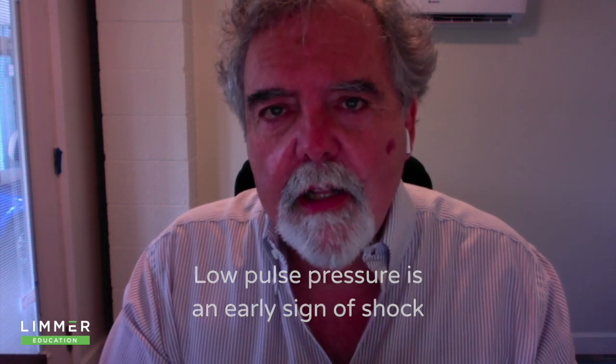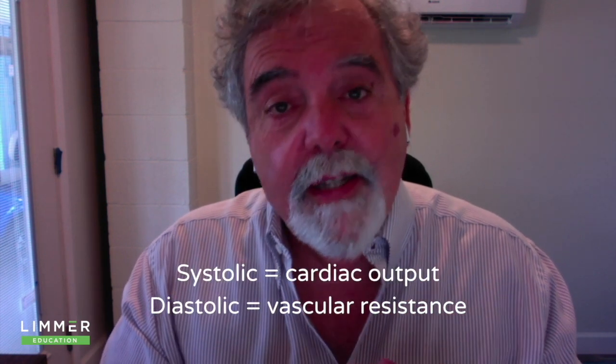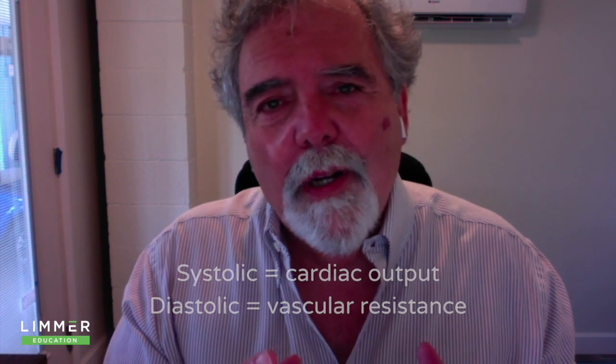The systolic blood pressure ultimately represents the cardiac output. It's that squeeze of the ventricle. It's the biggest number. So systolic represents cardiac output. Diastolic represents vascular resistance. It's what's left after that big pressure wave goes through. So remember, vascular resistance is the amount of tone, constriction in the blood vessels.